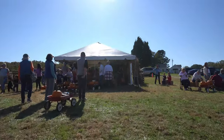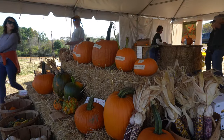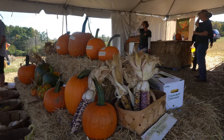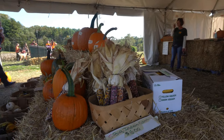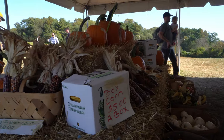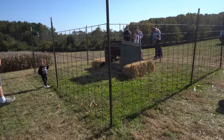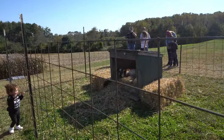On this tent is where we will pay for the pumpkins. And more pumpkins and corns are on display for sale. And just beside it is a cute little goat resting on a sunny afternoon.